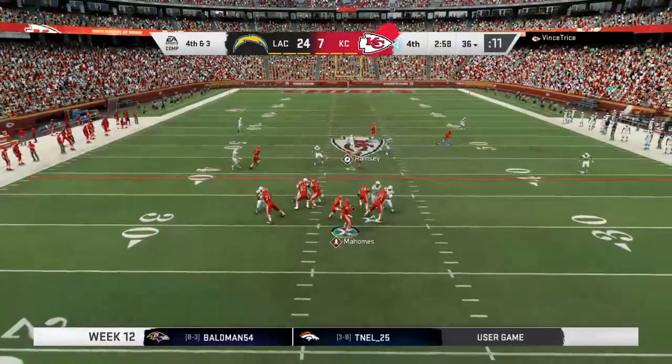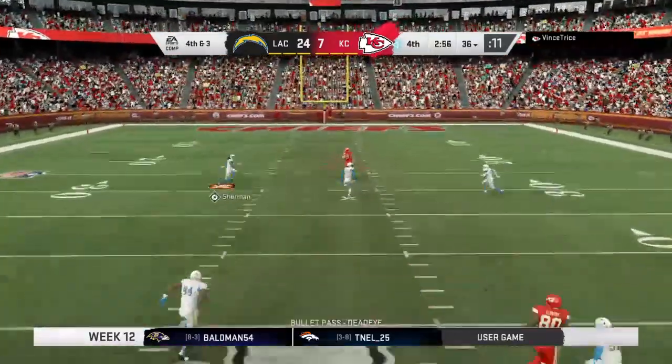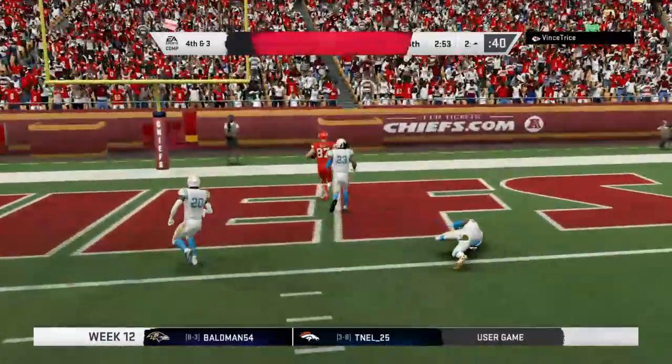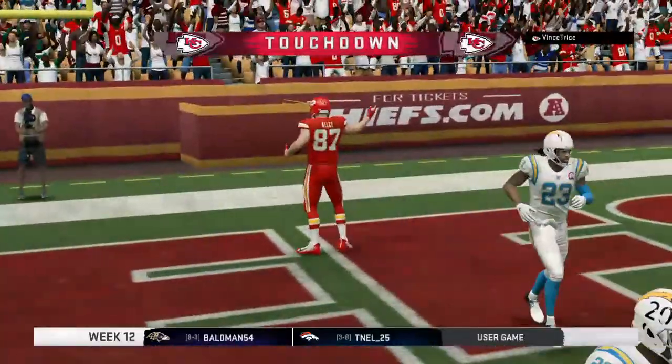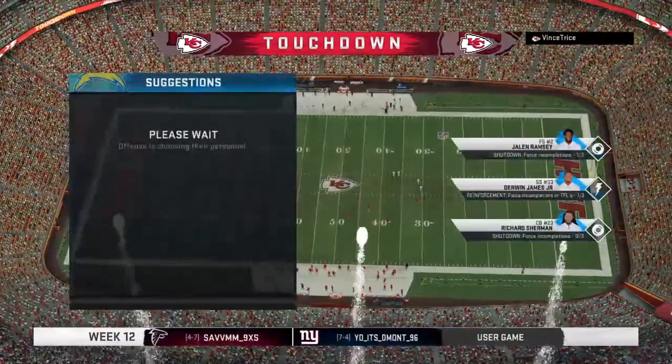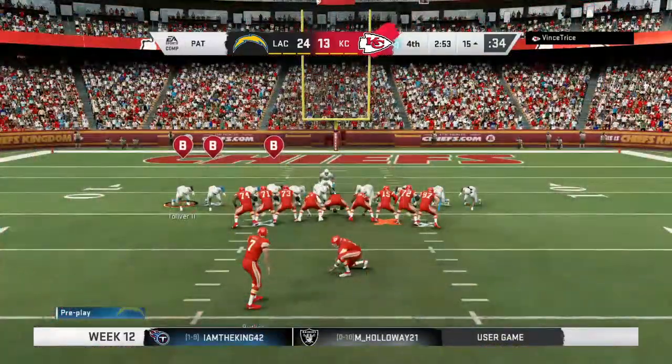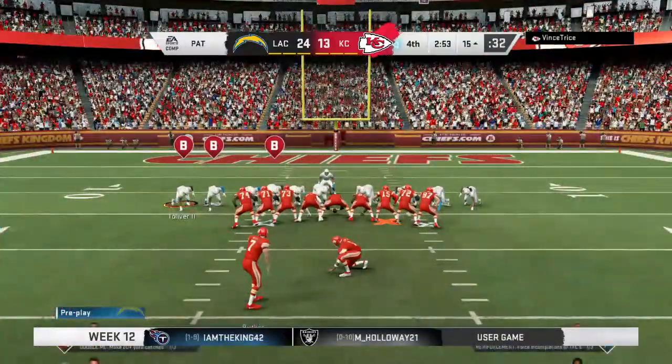Mahomes going to go on 4th down. Looking for Kelsey on the deep ball. It's caught inside the 25. And all the way in for a Kansas City touchdown. Travis Kelsey, his 6th touchdown of the season. And the Chiefs are able to draw a bit closer.